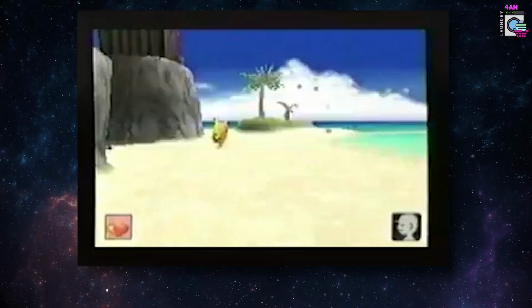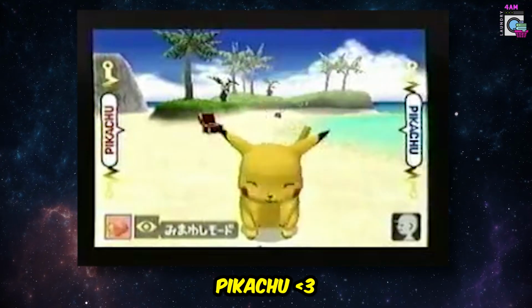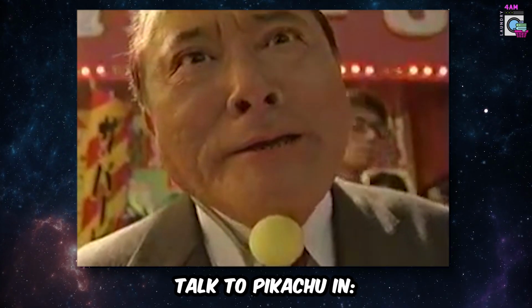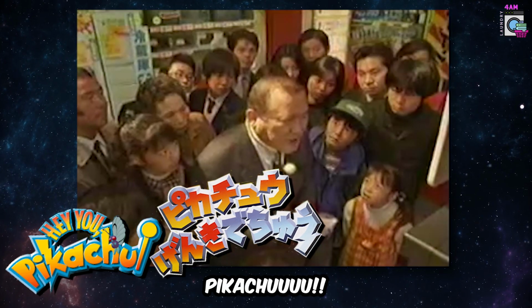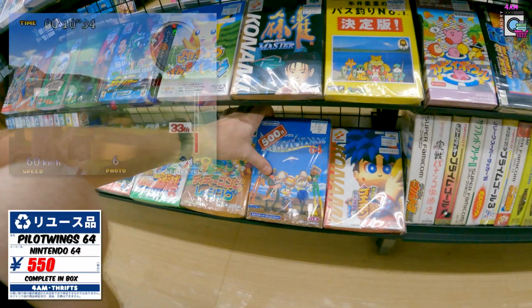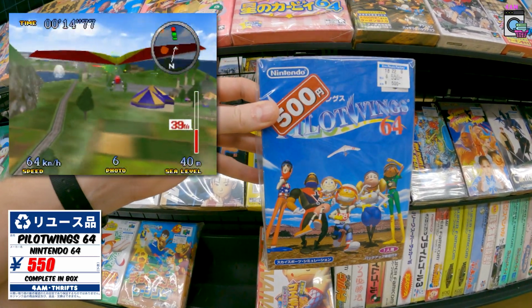Pikachu. Oh, Pikachu. Pikachu. ピカチュウと話せるゲーム、任天堂64、ピカチュウ元気でちゅう。ピカチュウ。 Ooh, Pilot Wings 64, 550 in the box.